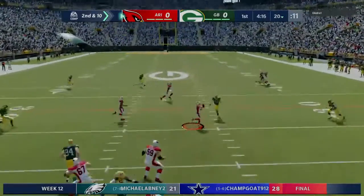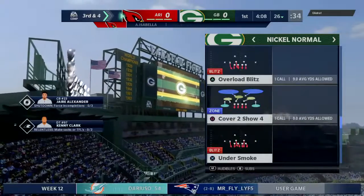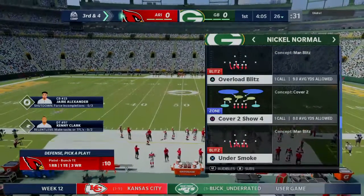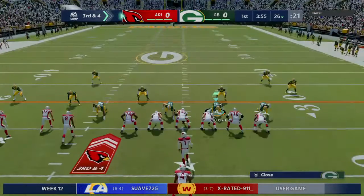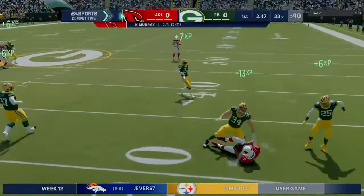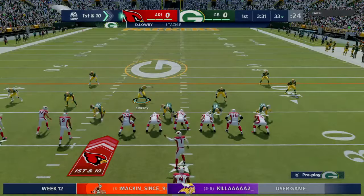Shotgun now from Murray. This one caught by Isabella. And he'll go down at the 26 following a gain of 6. They get 6. That'll leave them with 3rd and 4. And it's 3rd down. They face a 3rd and 4 after that last completion gets them 6. From the gun, Murray. He's got his man on the crossing route. And he is going to have a Cardinals first down by about 3 yards or so as they wind up getting 7 there on 3rd and 4.